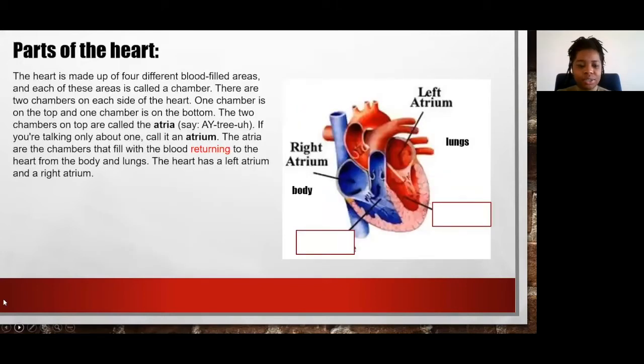Okay, so let's get into the parts of the heart. The heart is made up of four different blood areas, and we call them chambers. There are two chambers on each side of the heart. One chamber is on the top and the other is on the bottom. The two chambers on the top are called the atria. In this diagram, I have highlighted the right atrium and the left atrium. If you're talking about only one, you would say the right atrium or the left atrium.